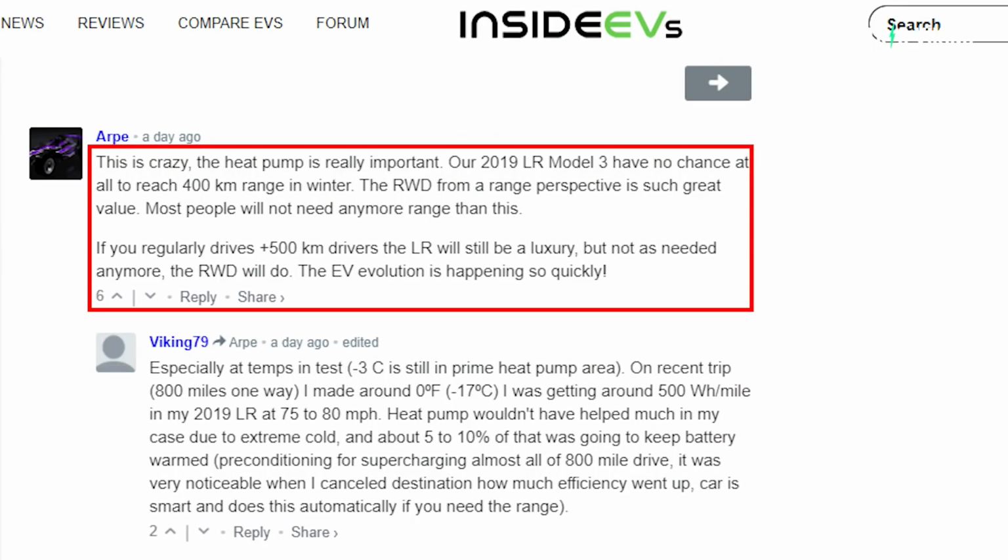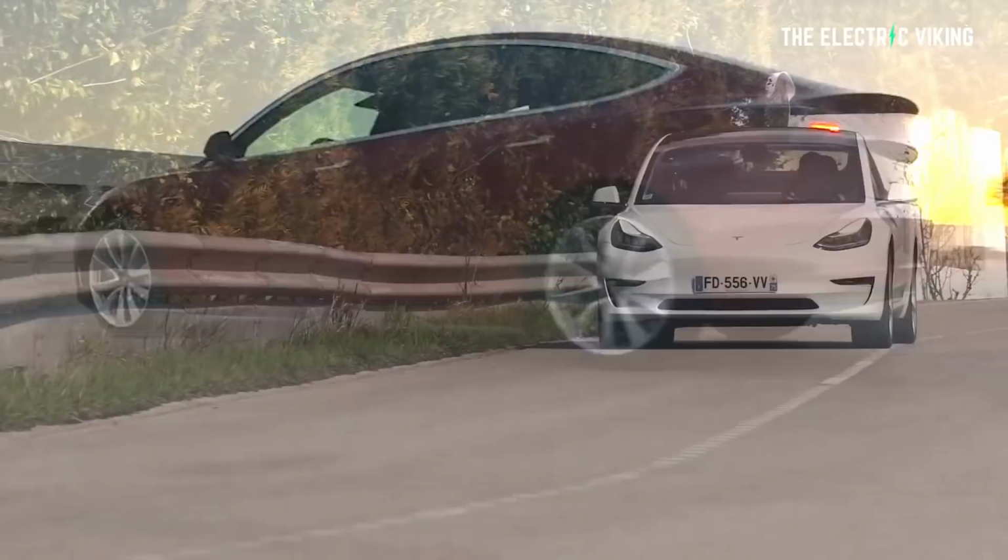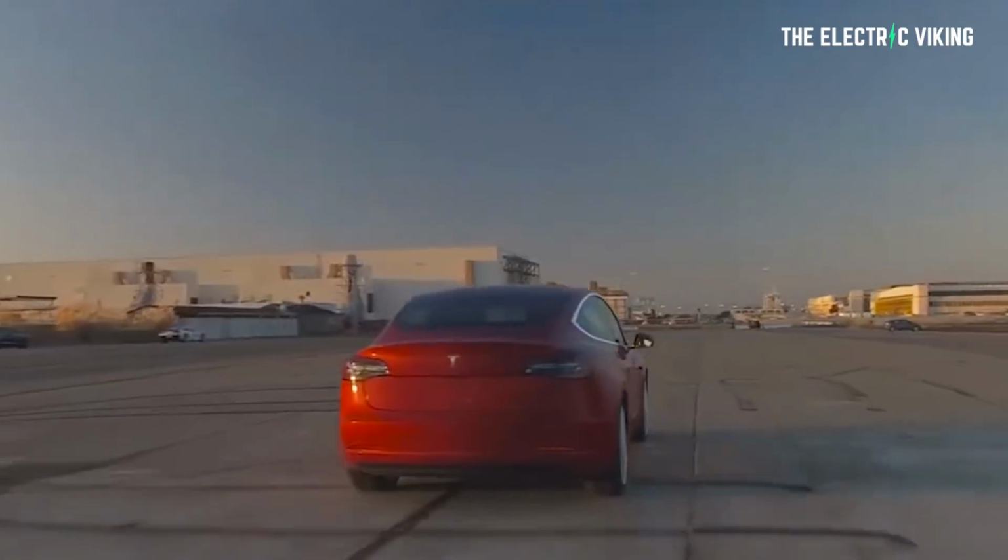Here is a good comment. This is crazy. The heat pump is very important. Our 2019 Tesla long-range Model 3, the long-range version, by the way, and not lithium iron phosphate, which has a lower energy density, obviously we're talking about the normal batteries Tesla uses, has no chance at all to reach 400 kilometers of range in winter in these conditions. The rear-wheel drive, from a range perspective, is such great value. Most people will not need any more range than this. If you regularly drive 500 kilometers, the long range will still be a luxury, but not as needed anymore. The rear-wheel drive will do.